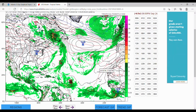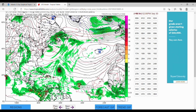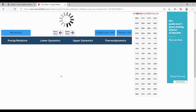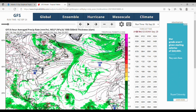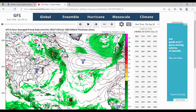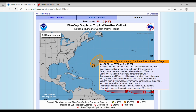So, if I had to rank these in terms of chance that I give it of becoming a tropical storm, disturbance number 3, I'd probably give right around a 60% chance. Then disturbance number 2, like a 40% chance. And then we have disturbance number 1 with probably like a 10% chance. I doubt that this forms at all, even a tropical depression. And the National Hurricane Center thinks that too, as it has a 50% chance in the next 48 hours and 5 days. Therefore, if it doesn't form in the next 48 hours, it probably will not form at all.